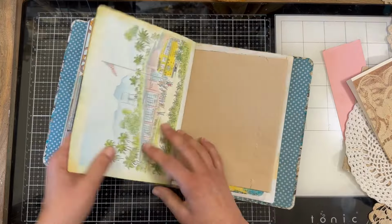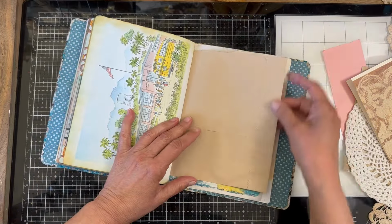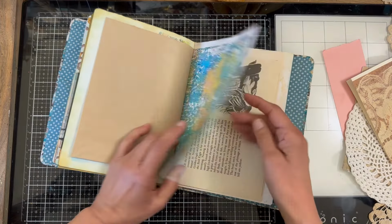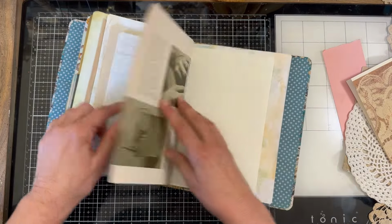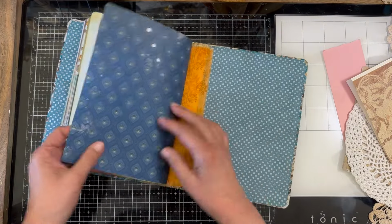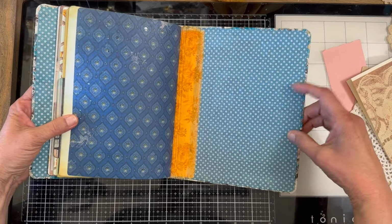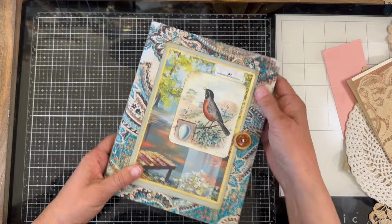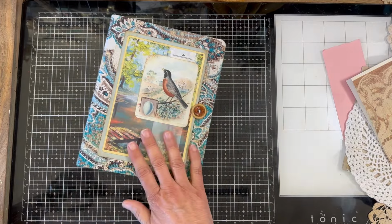And now we just go the other way. I haven't opened this yet. I don't know whether I'll put it at the top or on the side. We'll see. The back. Then I'll put the eyelets in for the elastic. Yep. Okay, there we go. So that's the journal.